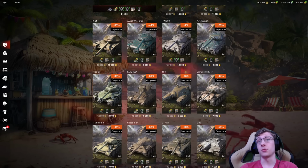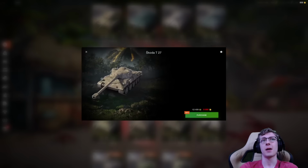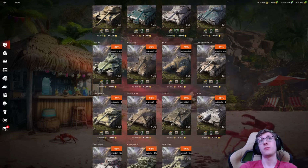I mean, it's got a solid gun, really good gun depression, it just got PBR, but it's just not that exciting of a vehicle. Like, you pick it up and you're like, wow, it's super fun, and then you play it for a while and you're like, it's not that exciting. I would much rather recommend to pick up a Skoda T27 over something being the Centurion 5.1.